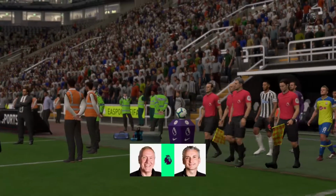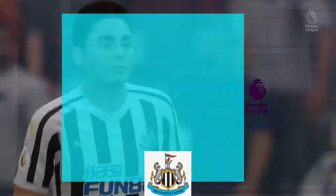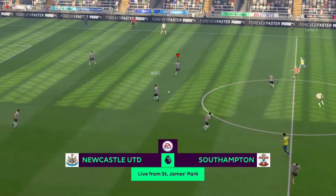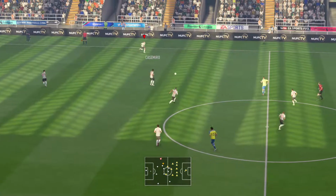Newcastle United. The match today is Newcastle United, and they face Southampton. Here is the Newcastle United lineup. It's the kickoff, and it's Newcastle United who are on the ball.